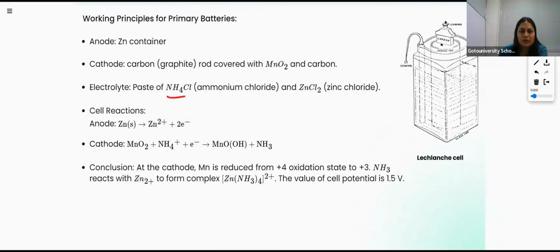This question is important: what electrolyte do we use in the Leclanche cell, what is the paste? And how is manganese changing its +4 oxidation state to +3 by reduction?